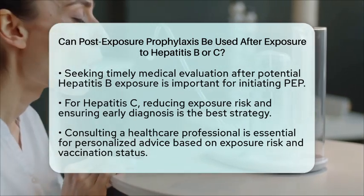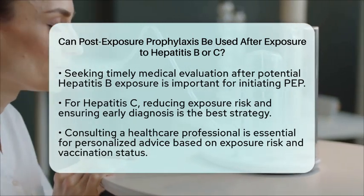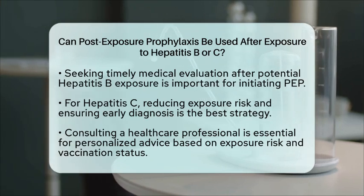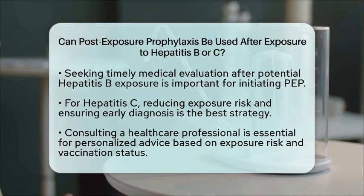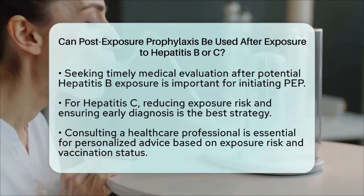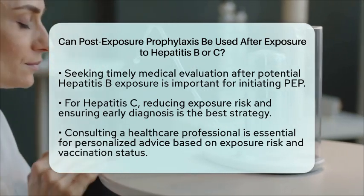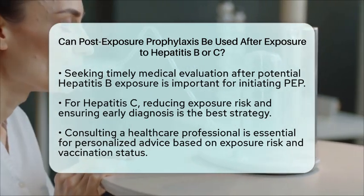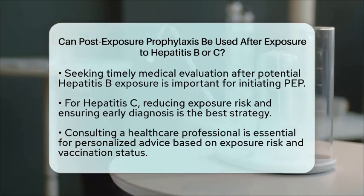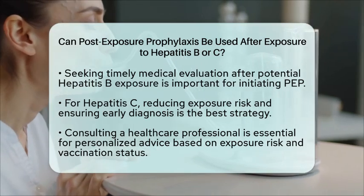If you have concerns about exposure to either hepatitis B or C, it is essential to consult a healthcare professional. They can provide personalized advice based on your vaccination status, the level of exposure risk, and the infection status of the source. This approach ensures the best chance of preventing infection or managing it effectively if it occurs.